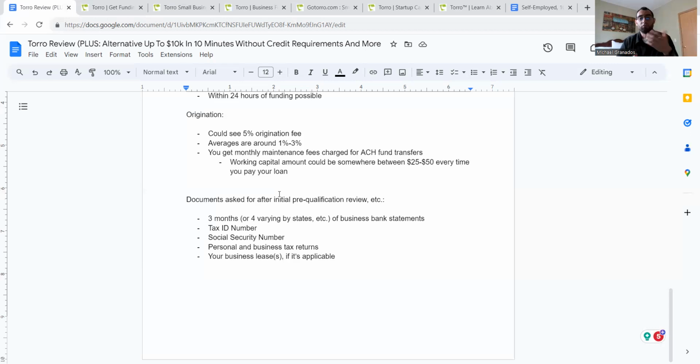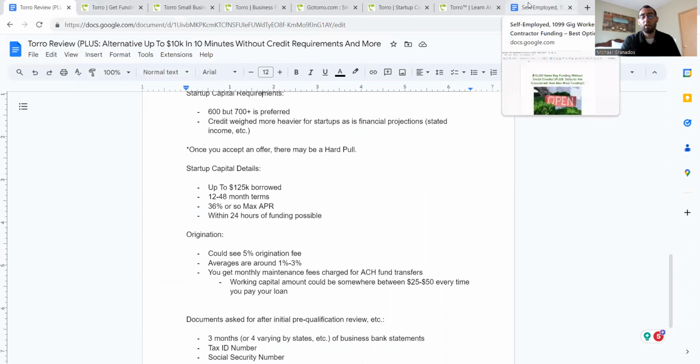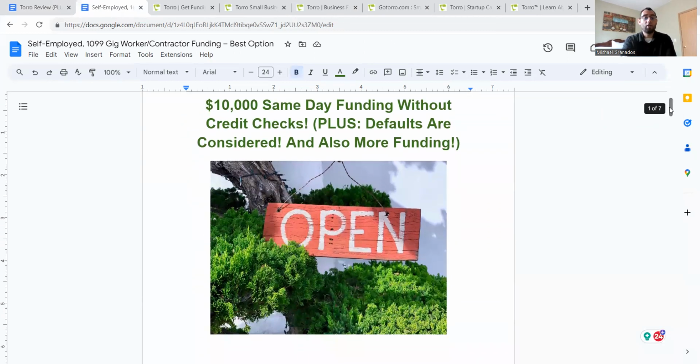A copy of your driver's license for business credit cards and stuff like that, and more or less documentation there. So you see that. Now we're going to go back into this. But what I recommend, if you're asking what that alternative is out there, I'm going to show you that right now, and then we'll get into some FAQs within Torro, and you have a look at that.